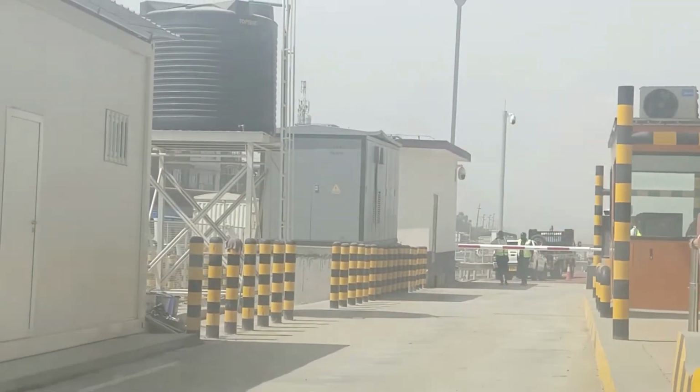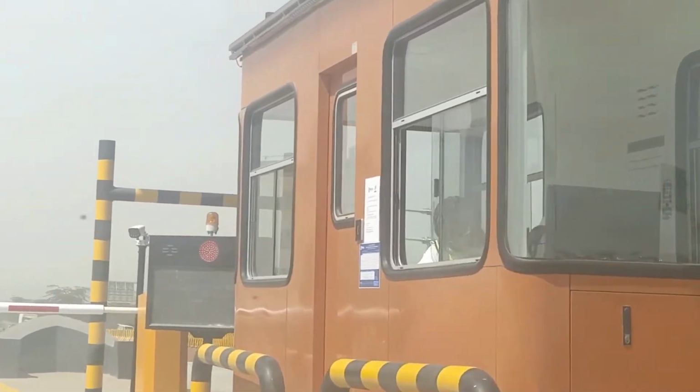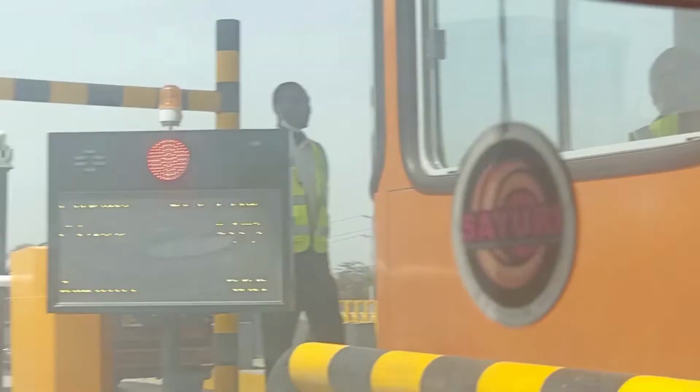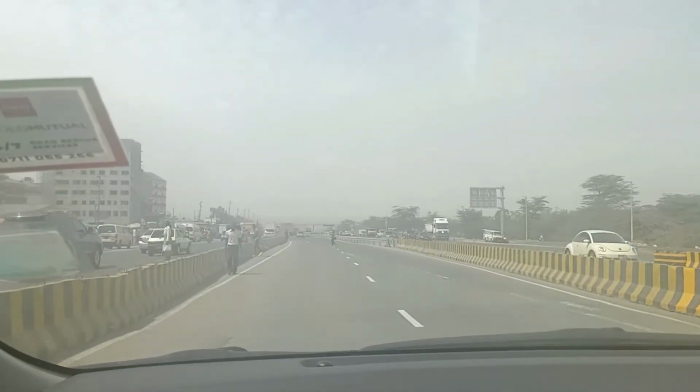In Mlolongo. We want to pay from Museum Hill to... Ask her if this is where it ends. Hapa ndio inaishia? Sasa tukitaka kurudi? It's cash only. From Museum Hill to Mlolongo, we've paid 360 shillings. And now we go back to normal life. That's it. Back to normal programming.